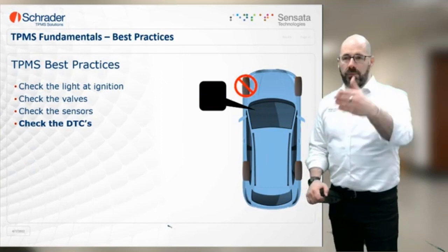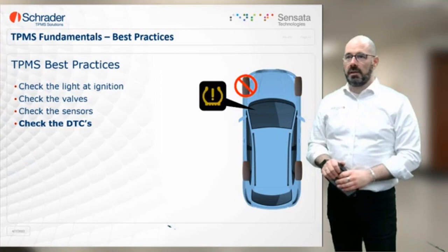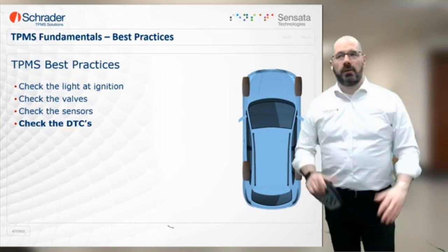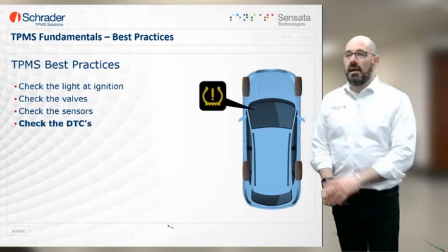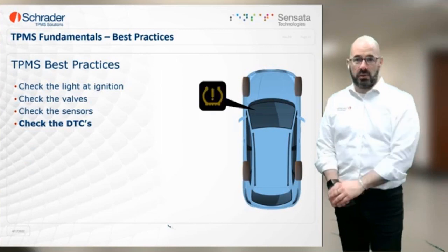The front left tire sensor is not responding. All right, we need to change the sensor. Change the sensor. The light goes off. Customer is happy. Customer goes home. Everyone's happy. Customer comes back the very next day, and the light is still flashing. He's not happy because he thinks you didn't do a good job.